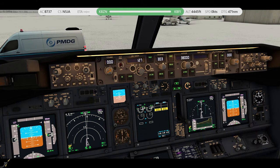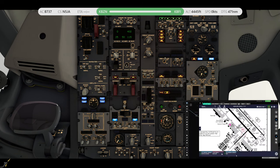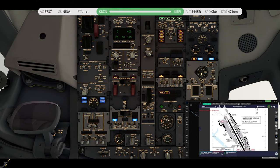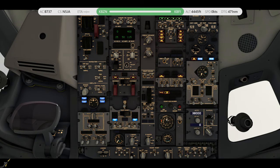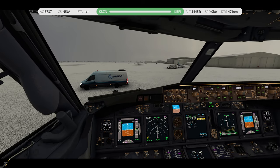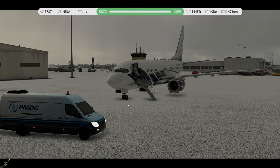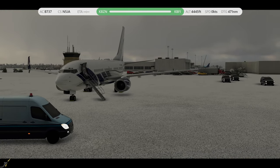All right, and then we need to set up top. So we'll go pressurization panel, put in our cruise 380, and then our landing elevation looks like 18. So we'll just leave that bad boy at zero. Cool. Reset our camera here. It's so lightning fast. What else we got? Passengers, where you at? Let's get them on board. Why not? Menu, FS actions, ground services, previous page. We'll call them up. There they come.